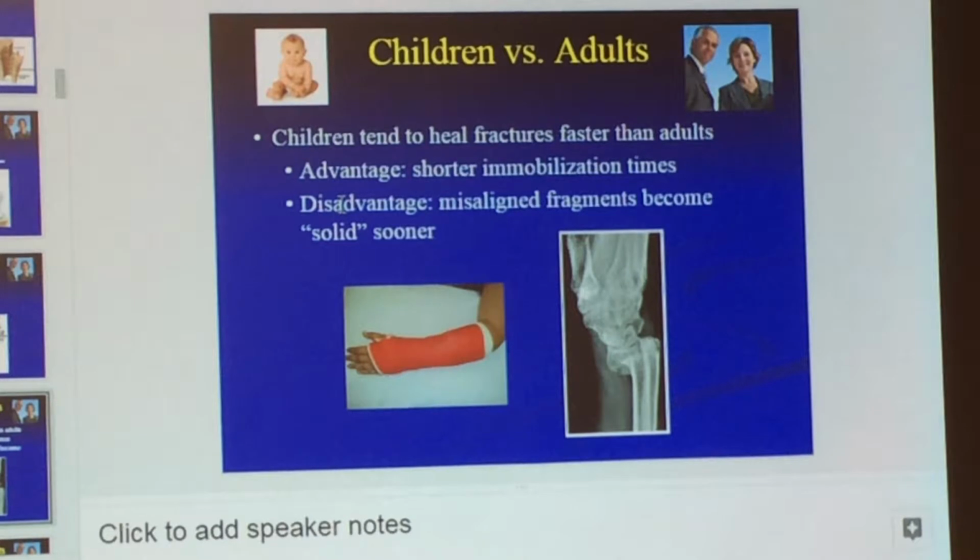Delayed union? Yeah, so meaning that the majority of fractures should heal in a certain amount of time. Kids' fractures will most of the time heal in that time. Adult fractures tend to have a harder time healing because there's not as much blood supply to the area. So we would expect 4 weeks of healing, and if the kid is only at 1 week, that's very unlikely, unless there's some other metabolic issue or something else going on.